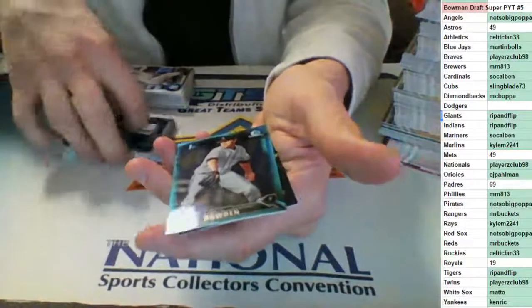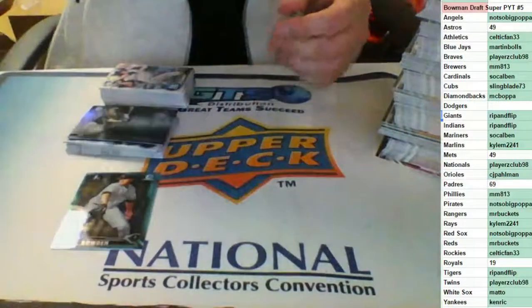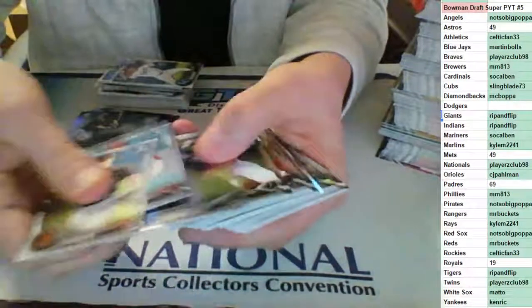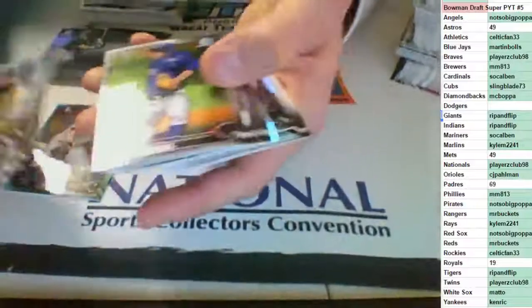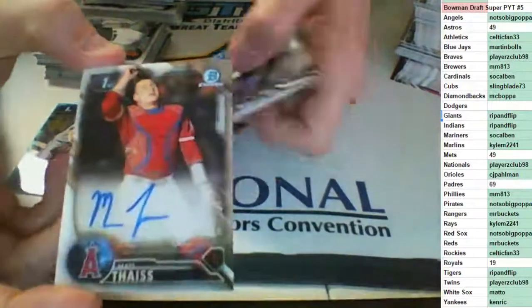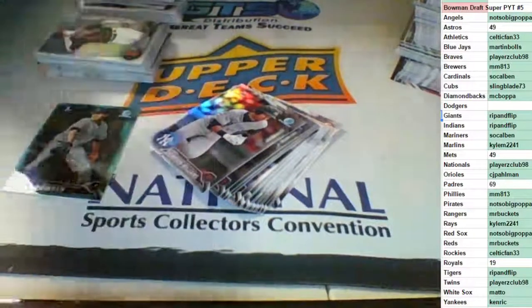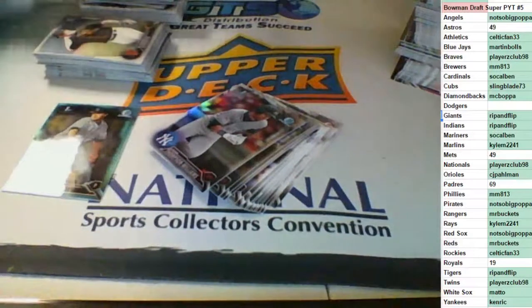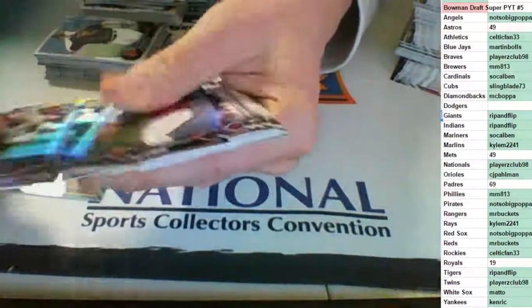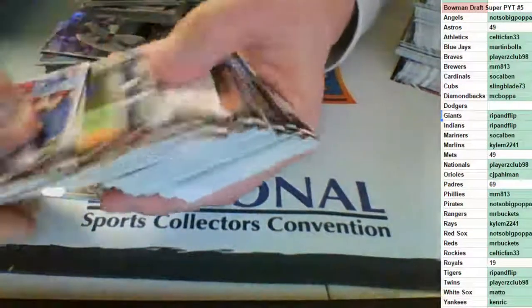All of the chrome, the colored. Ben Bowden, Rockies. Oh my goodness, I knew we were due. I knew we were due for this guy. There he is for the Angels. I think Papa signed off of YouTube, but Papa with the Thais auto, not color, but still. He's hard to hit, man. Yeah, he must be.